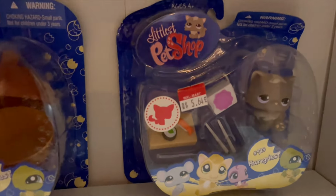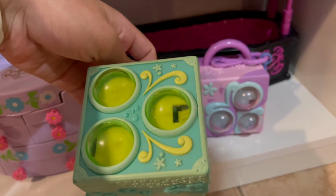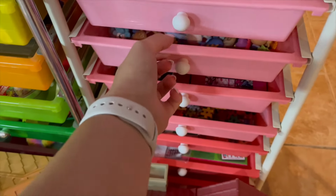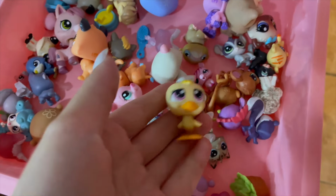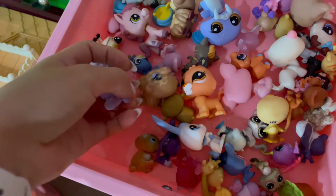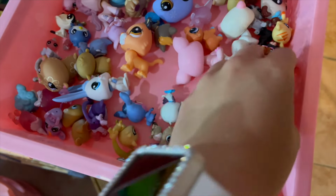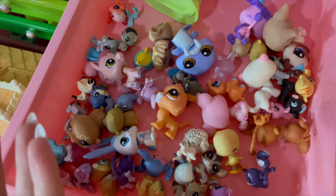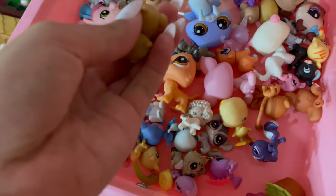I have these, and look at that, it used to be $5 at Walmart. So funny. And again with LPS, I have the miniature sets right here, this is the LPS tiniest sets. Then over here in these storage things, I have a lot from when I was younger. Like this one was when I was younger, same with this one, but I have some of the newer ones. And then I got some at Burlington, these glittery ones right here. And then I got a lot from Savers. That's where a lot of these came from, and the lot was maybe $5. And then I got some from flea markets, like this one right here.